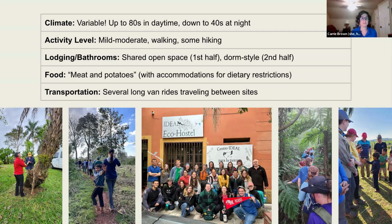The food there is delicious. It's very much a meat and potatoes type country. But that being said, they do a great job of accommodating folks with dietary restrictions. And transportation: there are several long van rides between sites. So the first day is the traveling to Atlantic Forest, which is probably the longest ride, and then to the western side of the country when we go to Pilar.